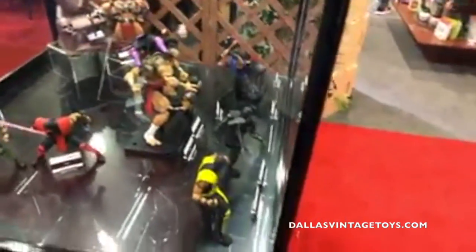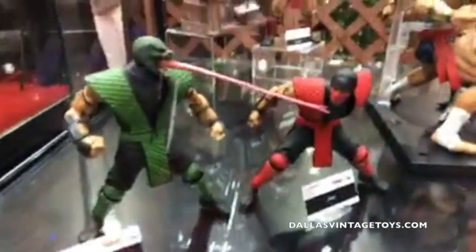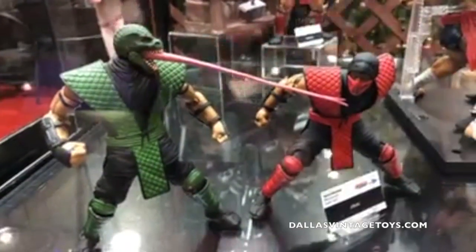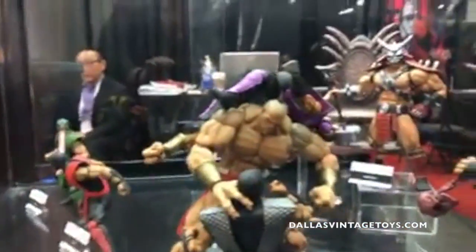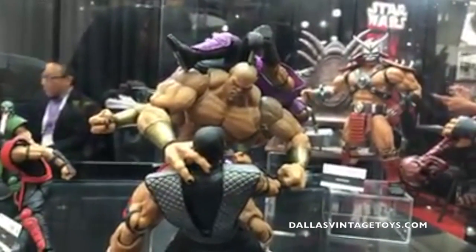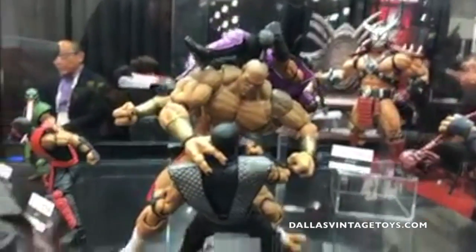Reptile should be one of the newer ones. Yes, I think we just got in Reptile. I think we just covered him on our last week's show. Something that your viewers would probably be really interested in is Goro right here in the middle. Has Goro ever been shown? He has been shown before, but he hasn't ever been offered a pre-order yet. But now I got confirmation that Goro will be up this year. This year? So Goro's coming?